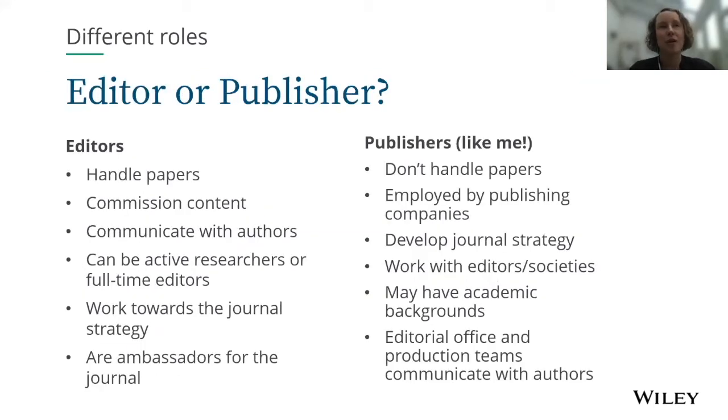So one thing I thought I would tackle up front, and I will talk more about the role of an editor later, is that there's often a little bit of confusion about the difference between the editors and the publishers and what roles are done by which people. So the editors are the people who are handling the papers. As your paper comes in, it gets given to either the EIC or an associate editor.